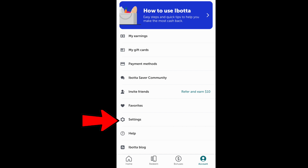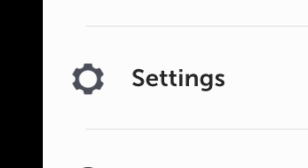So what you do is, on the main page of your Ibotta account, which should look identical to mine, see where the arrow is where it says settings and it has a little wheel. That's what you will press. And if all of your rebates always work, by all means, keep the two connected.